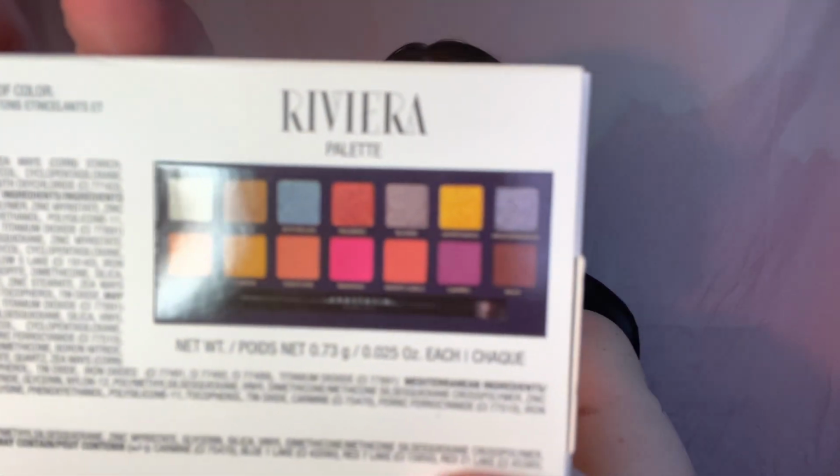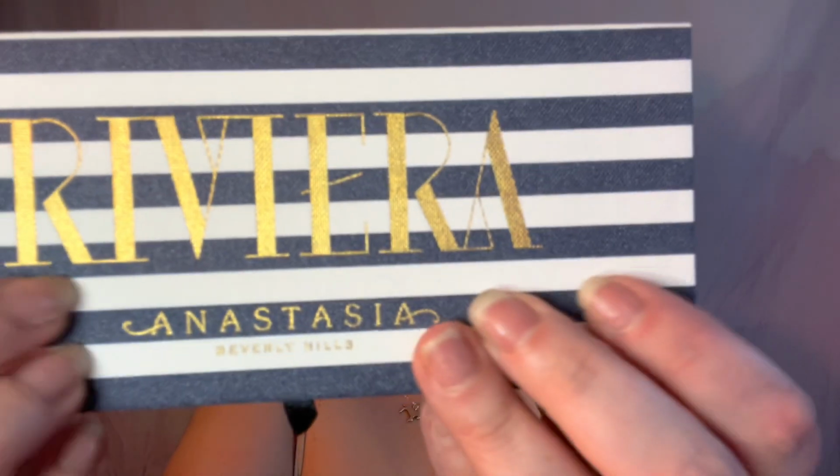This is what it looks like on the back. And just so you know, I don't own any ABH eyeshadow. I don't know if I own any. I own a brow gel that I got in BoxyCharm. Yes, I know I paid $50 for an eyeshadow palette from Jeffree Star, but it has so many shadows, not 14 for $50.